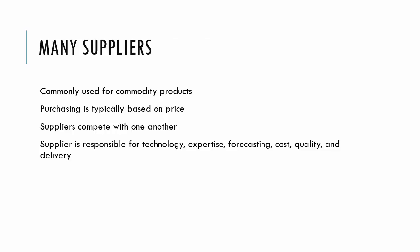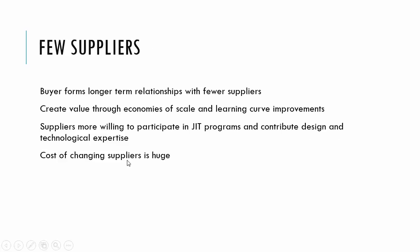The strategy of using many suppliers is often used for commodity-like products, and purchasing is often based on lowest price. In this environment, suppliers compete with one another. On the other end of the spectrum is the strategy of using just a few suppliers. Here, the buyer forms a long-term relationship with the supplier. Building this type of relationship allows suppliers to become more invested and willing to participate in just-in-time programs, for example. The downside to this strategy is that the cost of changing suppliers can be quite high.